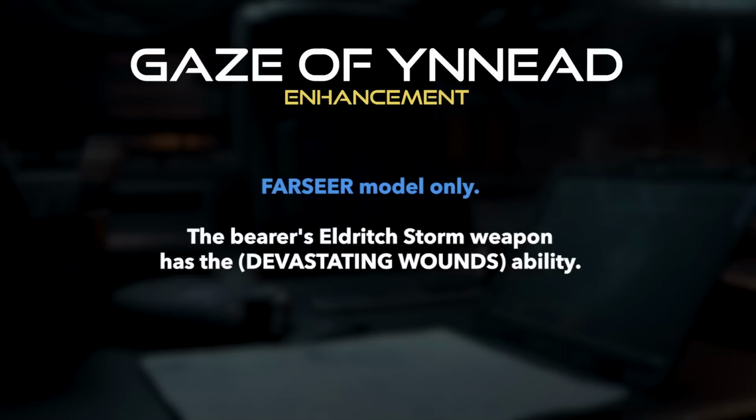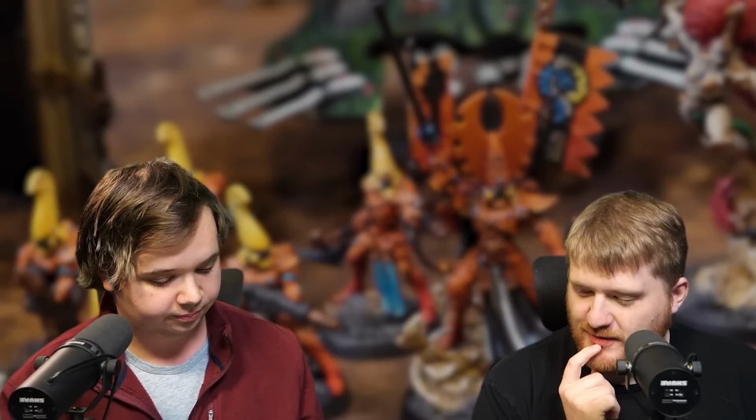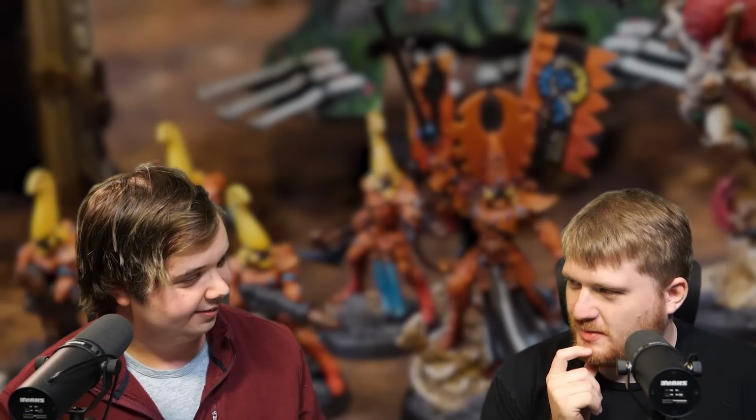First enhancement, Gaze of Ynnead. Farseer model only. The bearer's Eldritch Storm ability weapon has devastating wounds. Wow, they really have three enhancements so far that buff Farseer's Eldritch Storm, huh? They really do, don't they? Yeah, they really do. And the Seer Council detachment's coming up next.